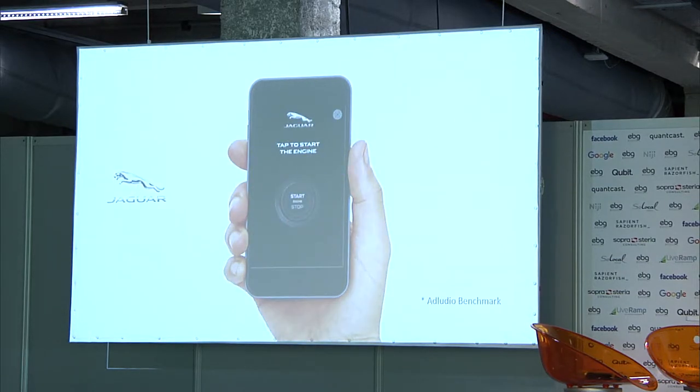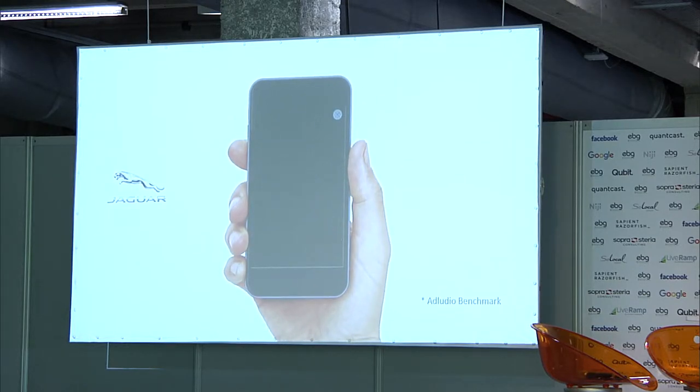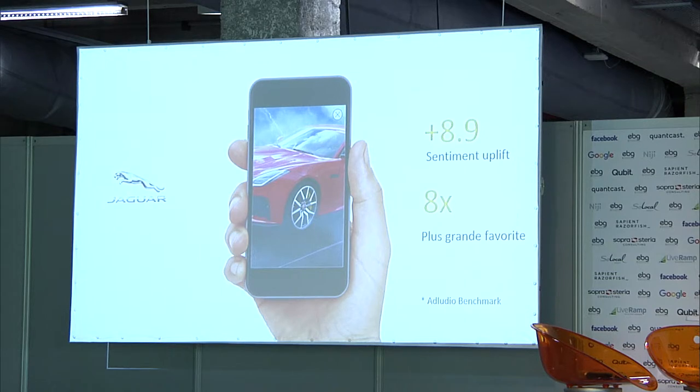Next ad is my favorite. It's one we've just released for Jaguar. And this is all about getting someone to feel what it's like to own a Jaguar. So in this one, there was a lot of sound. I don't know if that's playing. But again, there's a simple interaction so that you would hear the sound of what it was like to have a Jaguar. And once again, in this instance, we would get up to 9% higher sentiment uplift, which again is 8 times greater than normal.